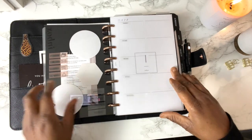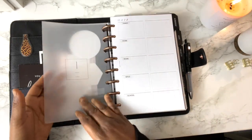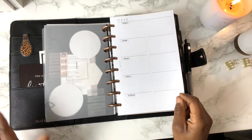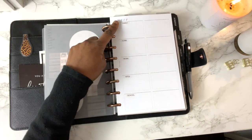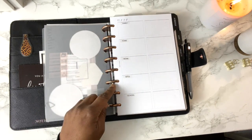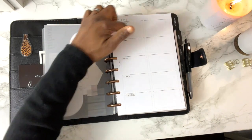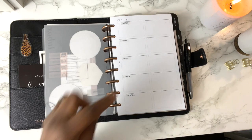My inbox, and so behind it I have a vellum dashboard that says inbox. Cloth and Paper sent this in a subscription box, I believe, a couple of months ago. What I've done is use my label maker to divide up areas in my life: family, home, work, meetings, and school. If I have something of importance that I don't have time to do, or I'm brain dumping, this is where I'll put it.